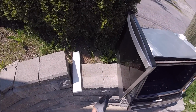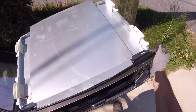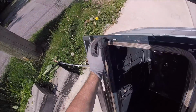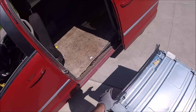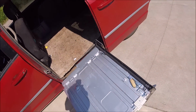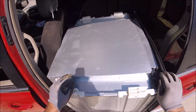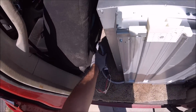You can oven here. Whirlpool. Probably pretty heavy. Pretty good cord on there.